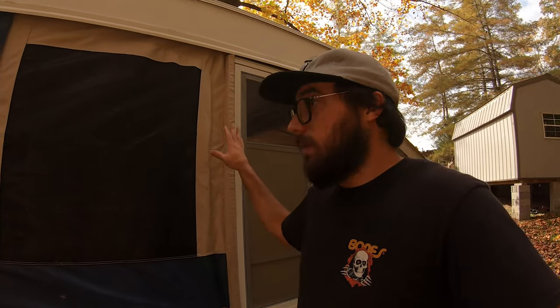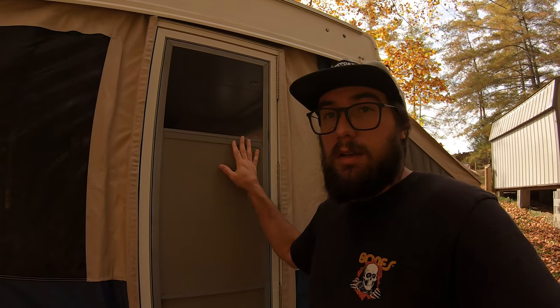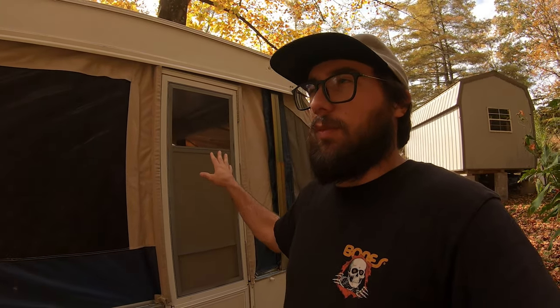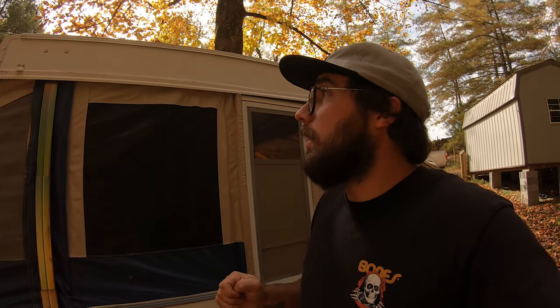Yeah, I got the canvas put back on, got the door put back on, which was actually a little bit harder than I was anticipating. I probably should have taken more pictures of how that went up, because it took me a few tries to figure that out. But yeah, all the trim pieces are put on, it's all caulked up and sealed up, pretty much ready to hit the road.